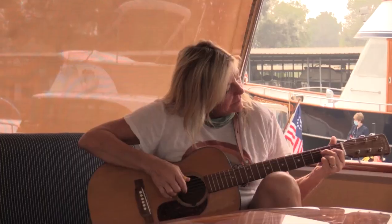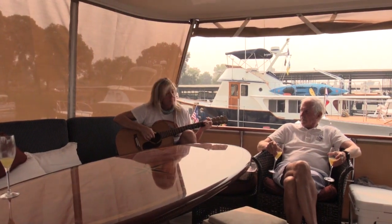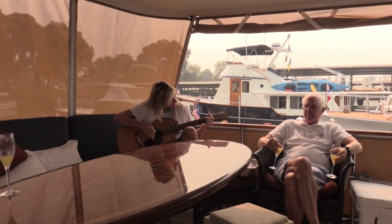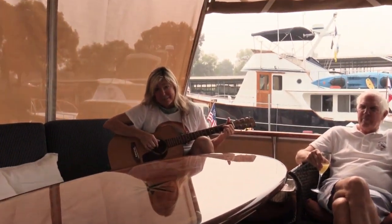Very good. Oh, Napa. This is called Help Me Make It Through the Night. Tell them about the guitar. This guitar is a 1962 Martin, referred to as a parlor guitar.